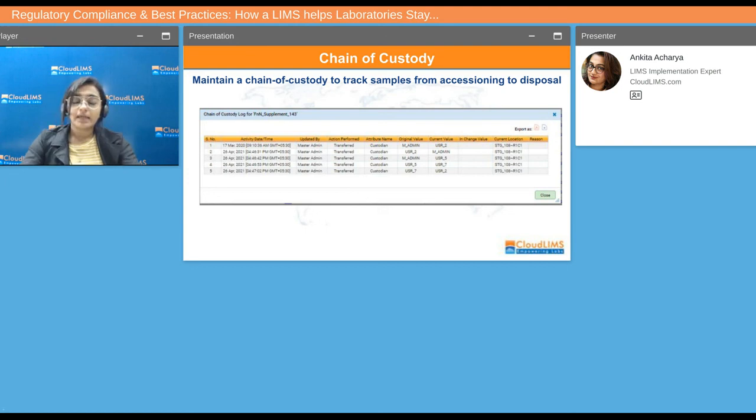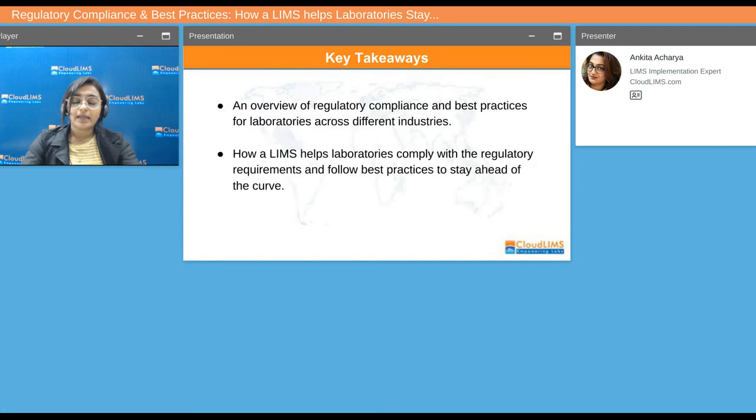So that was all about the different regulatory compliance that we have across different industries, and some of the key takeaways from today's discussion include an overview of the different regulatory compliance and best practices available for different laboratories across different industries, and how a LIMS can help all these laboratories comply with the regulatory requirements and follow the best practices to stay ahead of the curve.